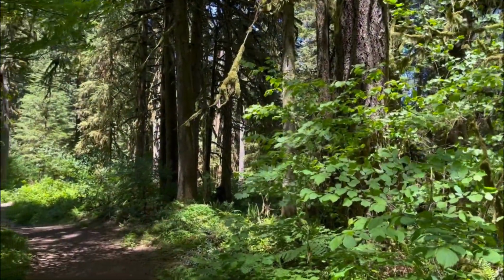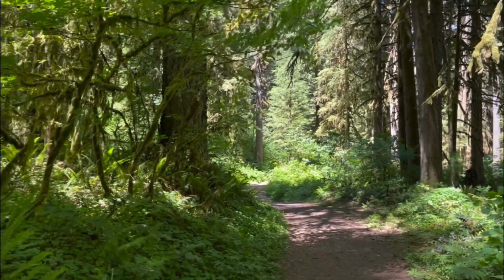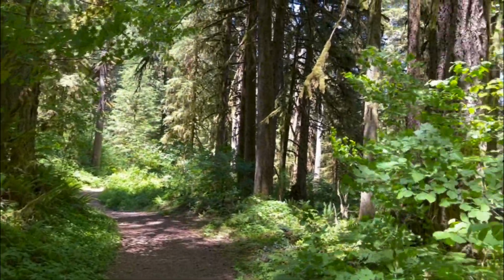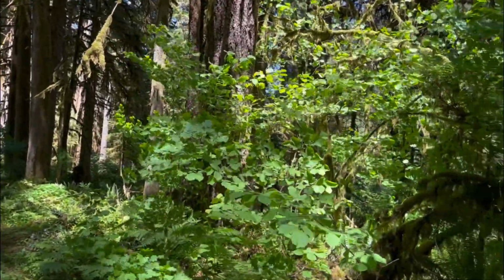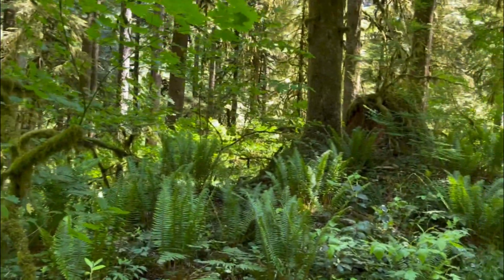One of the things that I like the best about Silver Falls backcountry is the silence. Right now there is only this wind. This is the only sound that you're hearing on this trail.